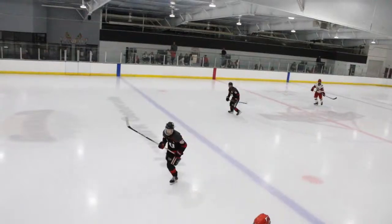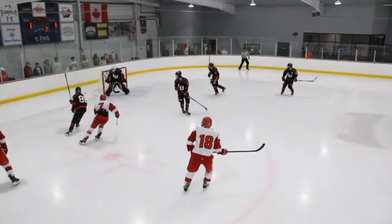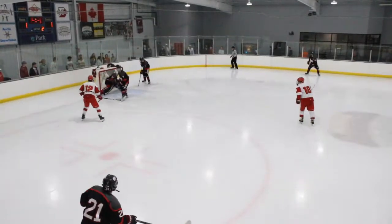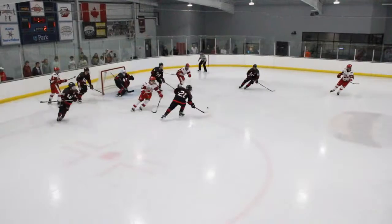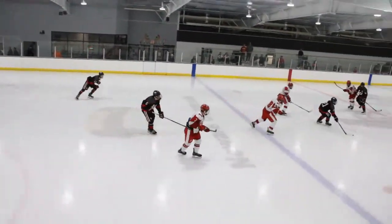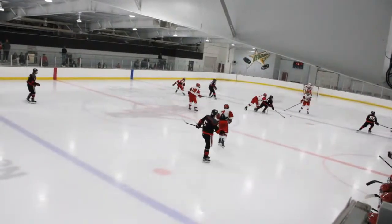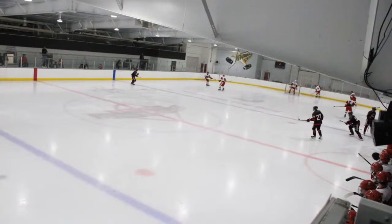Play along the boards. Puck kind of bounces around. Squirts out to number 7 there. Lost the handle on it, but he was in a good position there to get a shot. Behind the net. Still battling. Nice play in front of the net. Oh, just lost the handle on that. That was Thomas Wraith with the nice setup down there.